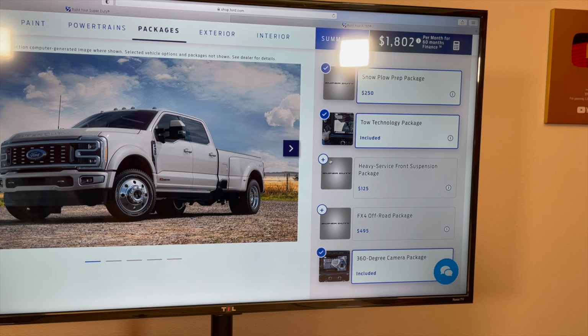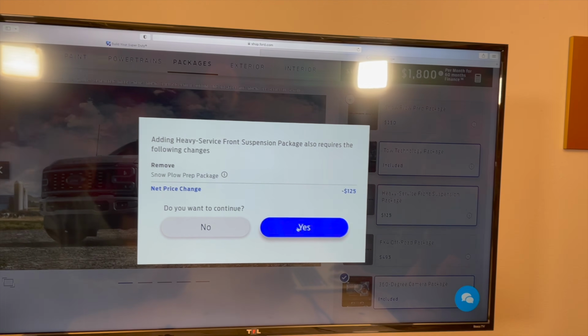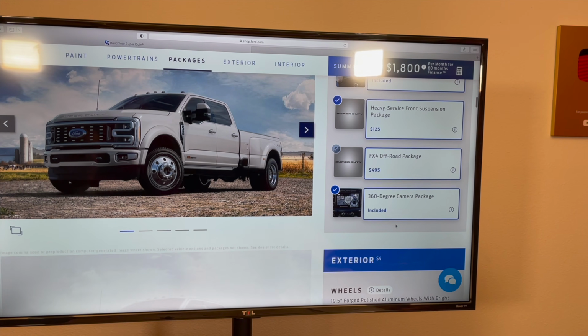We're not going to plow with our $100,000 truck, but we'll add it. Yeah. Heavy service front suspension package. Sure, we'll pick that. It's the same price. We'll pick that over. Got to do the FX4 package. Got to do the FX4. Yep, of course.